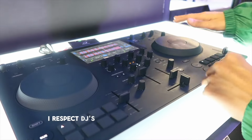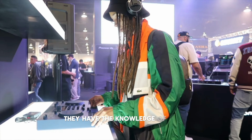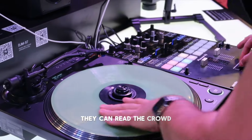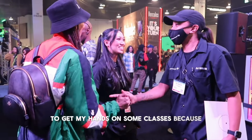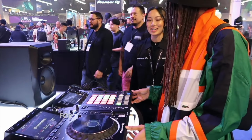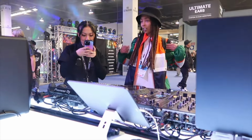I respect DJs because DJs put in that work. They have a collection of music. They have the knowledge of music, different genres. They can read the room. They can read the crowd. But I wouldn't mind getting my hands on some turntables to scratch, to learn, to get my hands on some classes, because I definitely want to learn the craft at some point. So shout out to Pioneer for showing me a few things on the turntables, because your girl is interested.